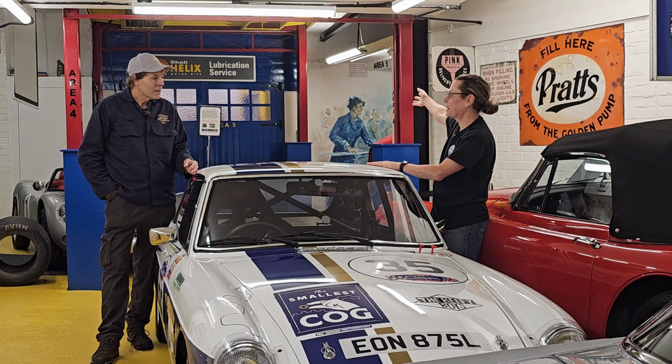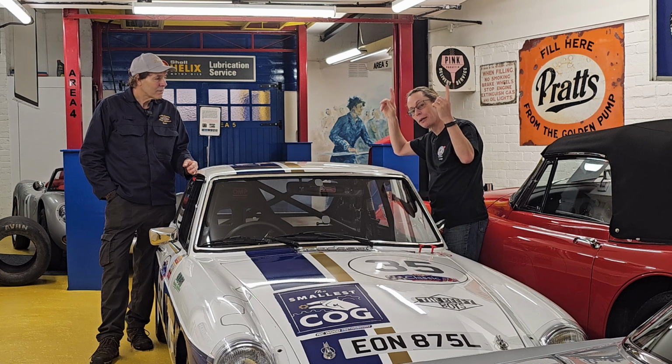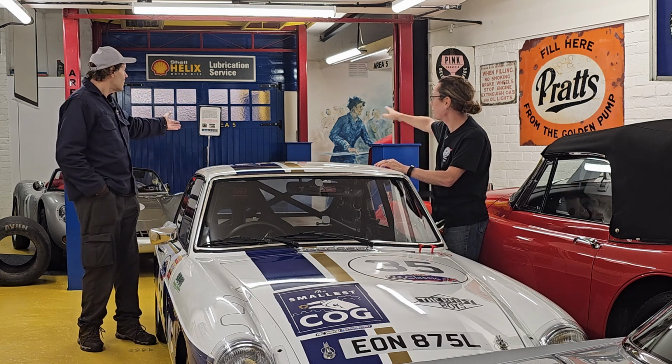Well, the one thing that sticks out to me that people may not have noticed in the background is the car lift, which is literally just behind us. So if anyone's wondering how the cars got upstairs, they didn't get carried up. They literally went up a 4-post ramp that's behind us.